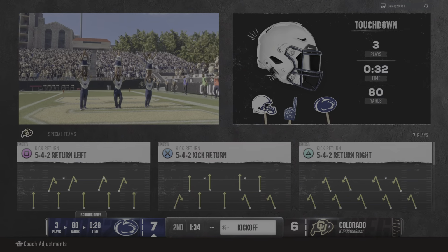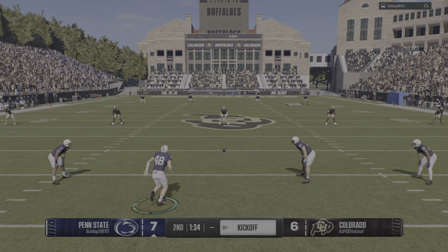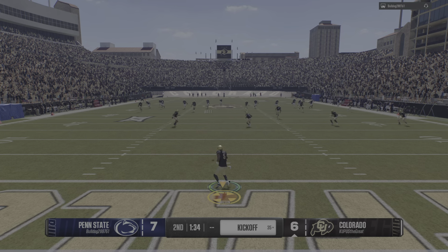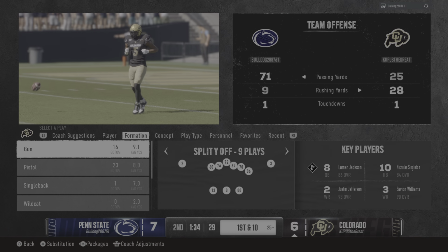And we may have a situation here. We might have points, more points, and more points. You keep putting drives together like that, that quickly tune up that much yardage, defenses are going to have to get something figured out. Not going to risk a return here. He'll make the fair catch.